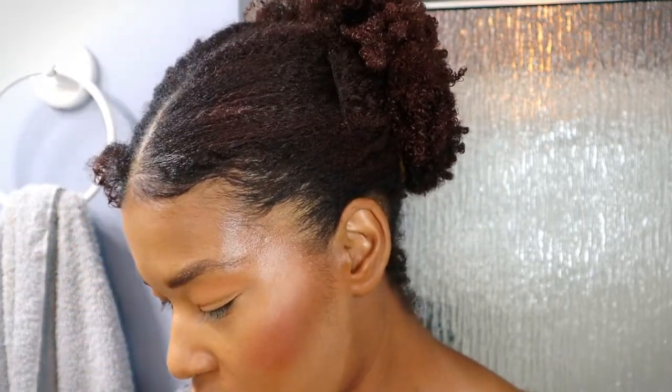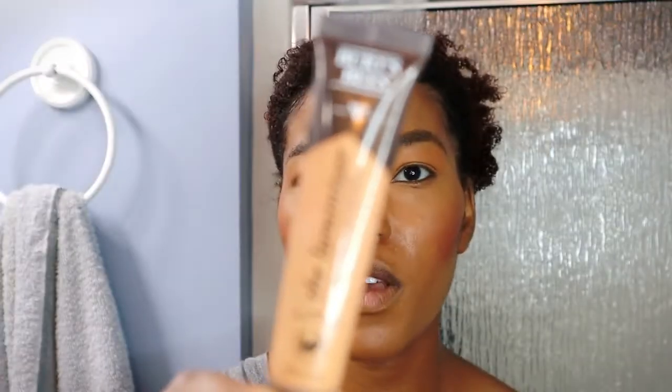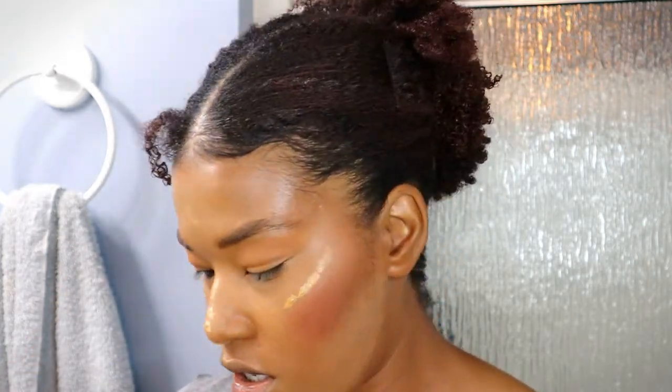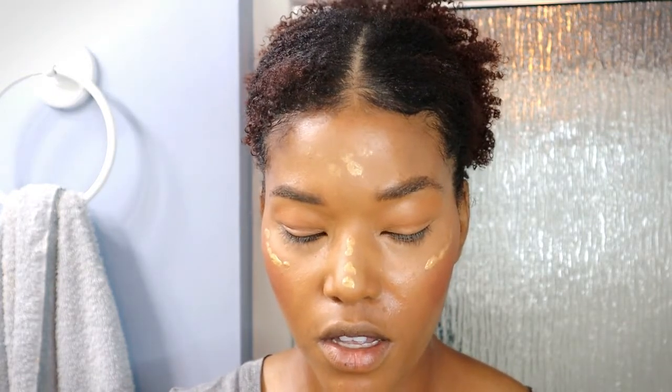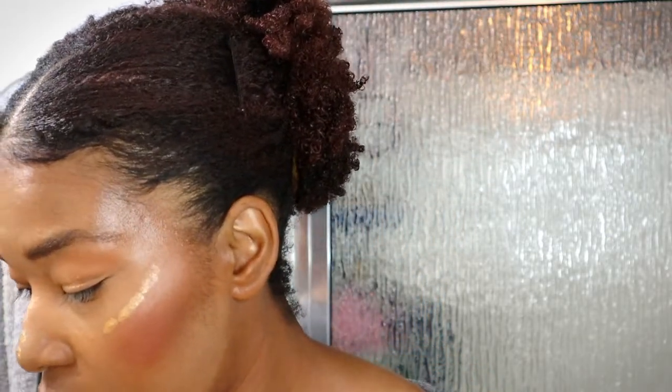So once that's done, I'm gonna go ahead and use the Burt's Bees. This is Golden Hour. This is the Luminizer, one of my favorite highlighters. It gives a really nice soft glow without it being all over your face, on the highest points of my face, including the bridge of my nose and some on my forehead. Oh, I forgot also, as well as my eyelid right in the middle. I find it just gives a little twinkle, a little spark, which I love.